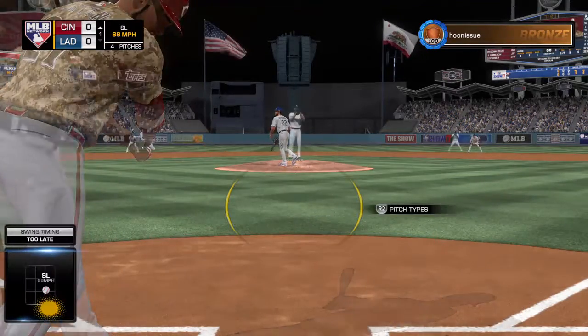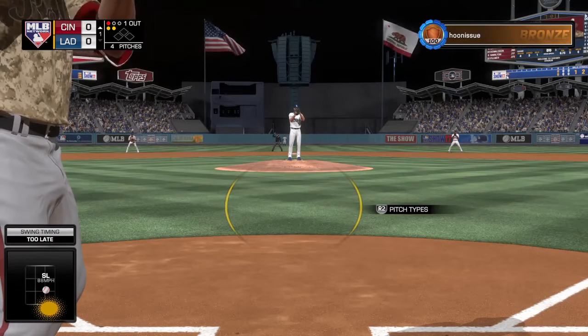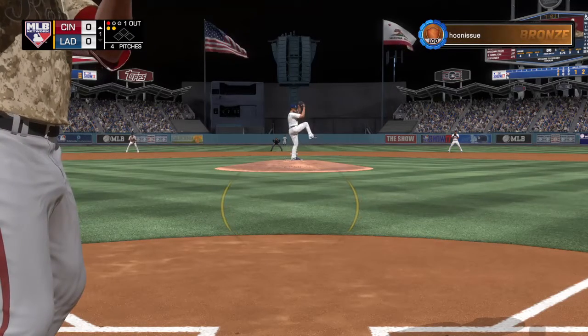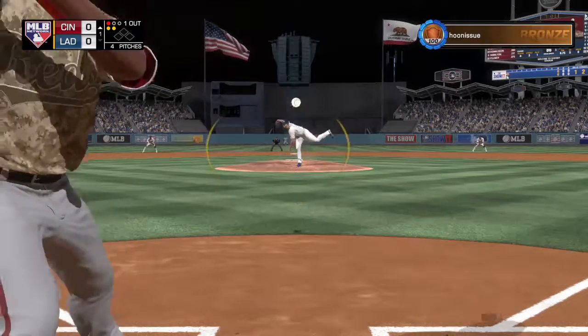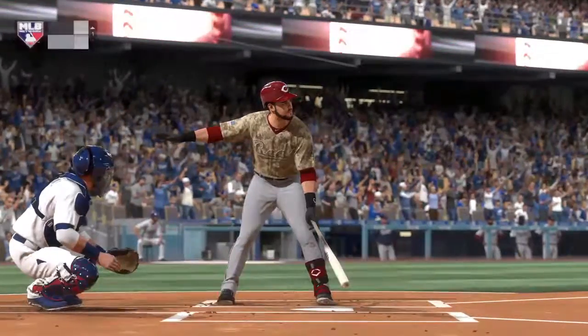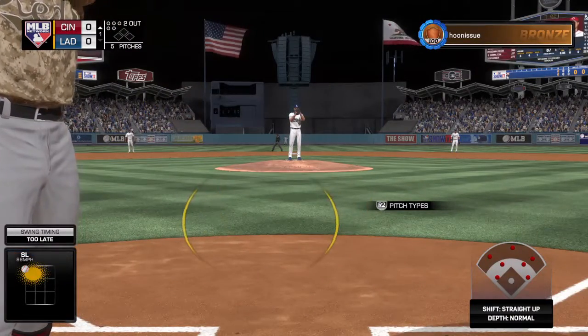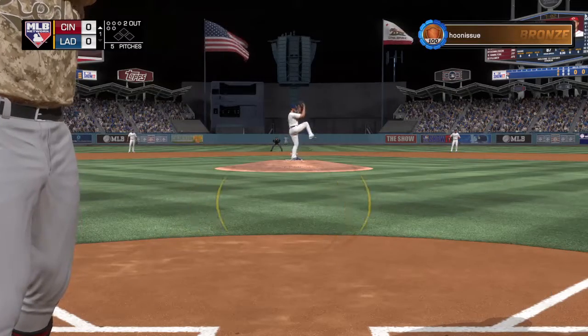Swing and a miss on a nice biting slider. And the slider gets him swinging. 2 gone. Now at the plate, Eugenio Suarez. First chance for him here in the top of the first with nobody on. Eugenio Suarez.